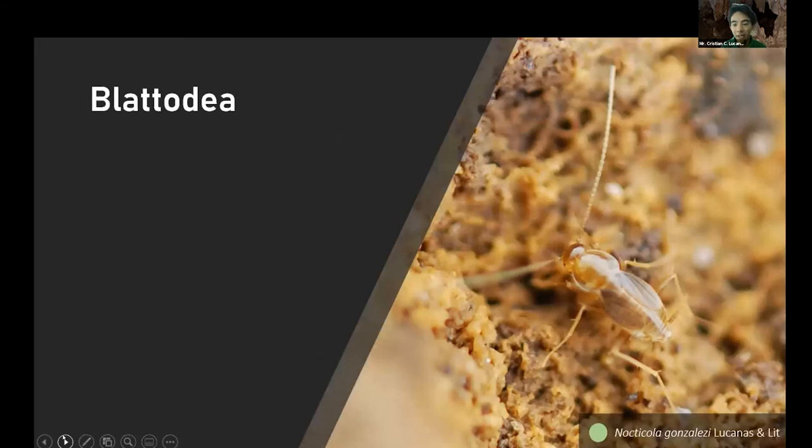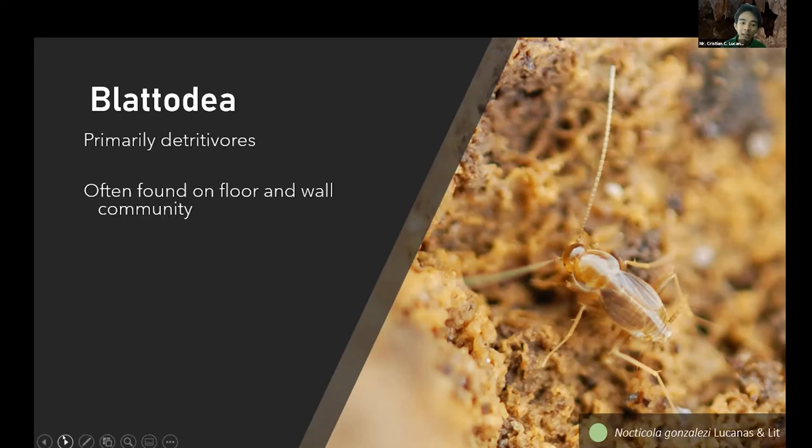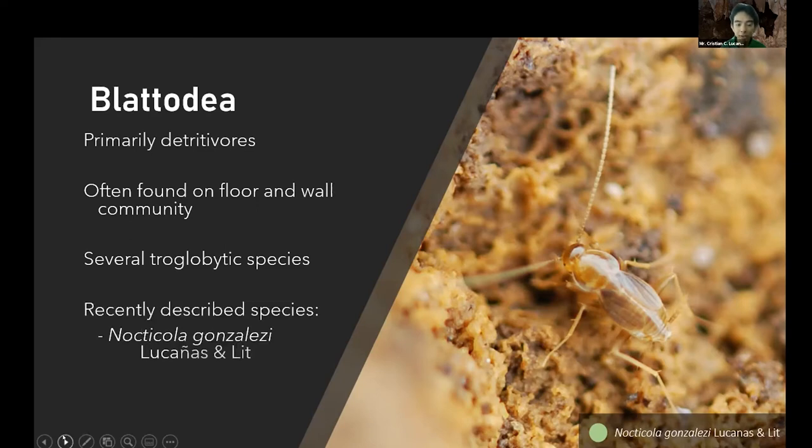So of course, my favorite group and the one that I'm currently studying are the cockroaches. These are primarily detritivores, so they usually are present in the guano, and they're often found on the floor and wall communities. We actually discovered several troglobitic species like what has been mentioned a while ago, which includes the Nocticola gonzalezi, as well as a newly recorded species, Pycnocellus striatus, which we found in caves in Polillo Island.